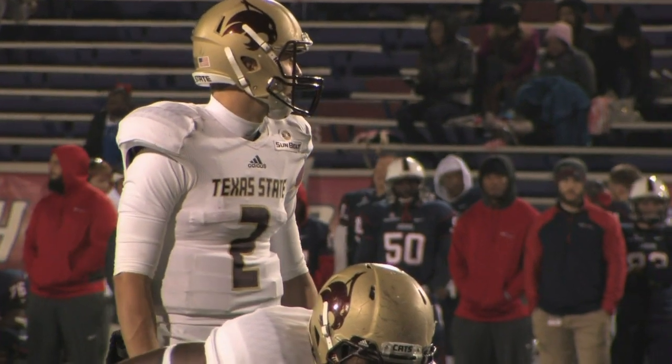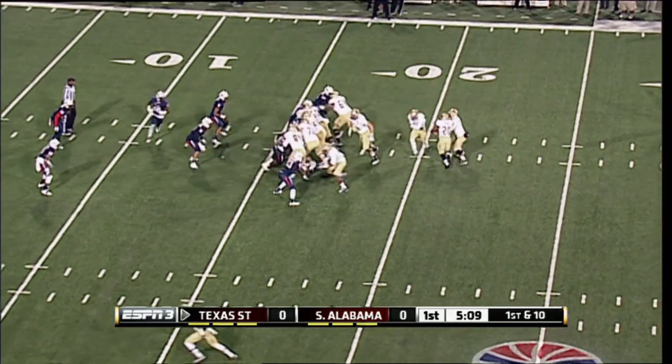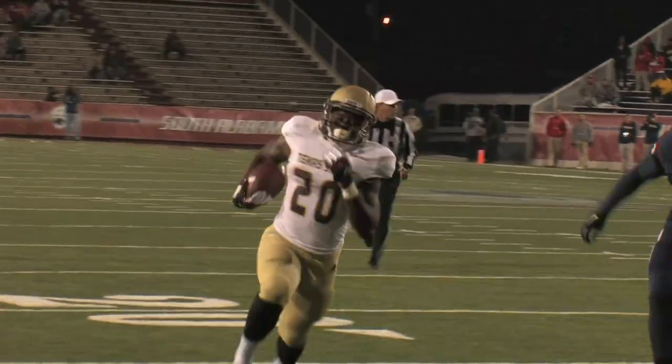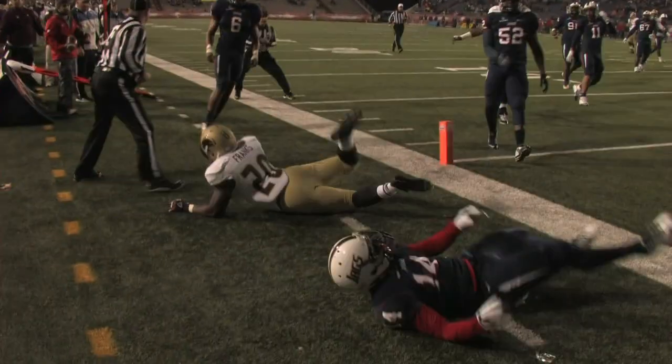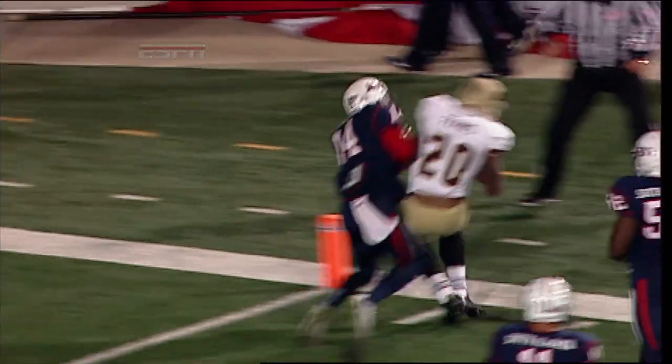Jones out of the shotgun for the Jaguars, 16 and first down. Motion from Gunter. They're going to hand it off to Franks, to the 10, to the 5, to the end zone. Is he in? No sign yet. They're going to mark him out of bounds at the 1-yard line. What a physical run there from Terrence Franks.